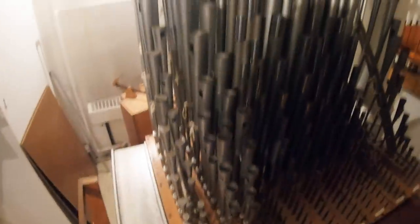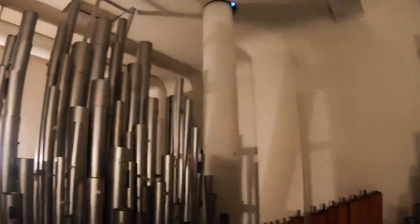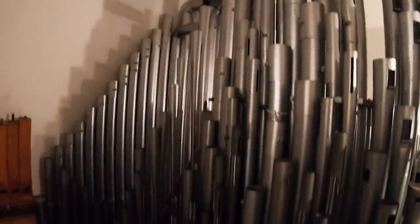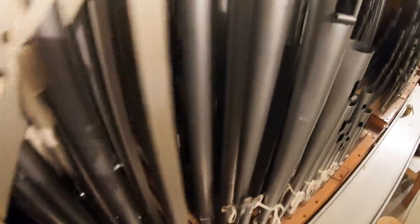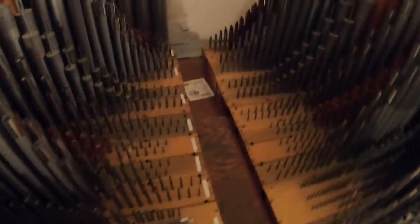Up on the walkboard, we've got the oboe in front and trumpet, followed by the salicional and the geigen, vox celeste, flute dolce, and the vox humana and the trumpet are in the back. They're actually easier to get to from the back. Over on this side, we have the clarion, followed by the harmonic flute, and then the scharf is stuck down there in between.